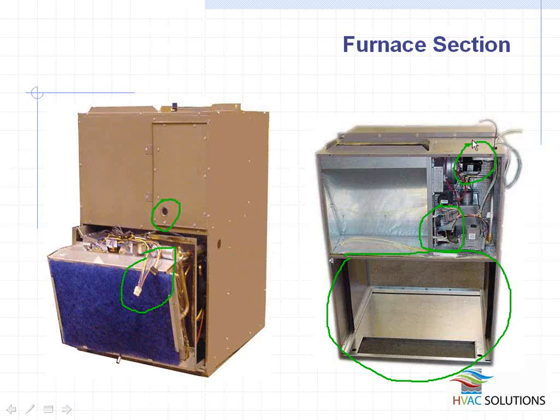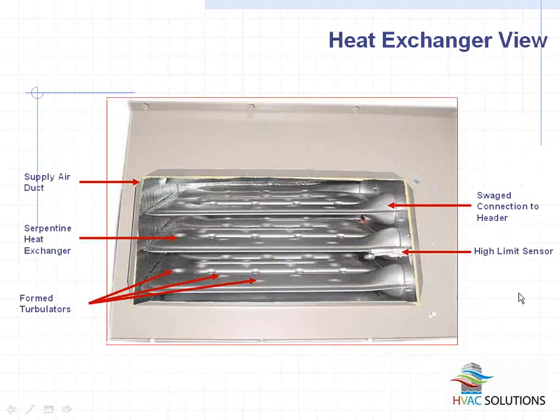A little bit more about the heat exchanger. This heat exchanger is a Resner heat exchanger. You can see it pictured right there. It's a clamshell type of heat exchanger. It's aluminized steel. And a lot of times in some of the older units, you get some of the tubular heat exchangers that are blown out after about 7 years.